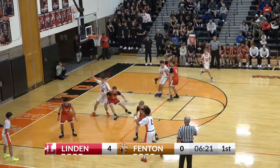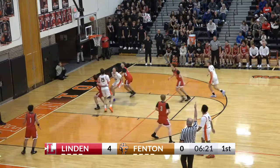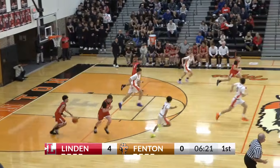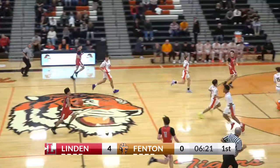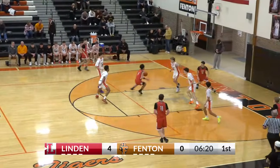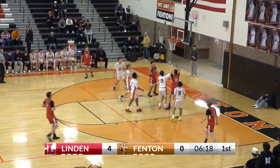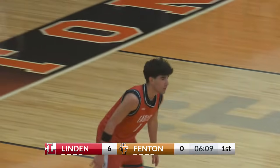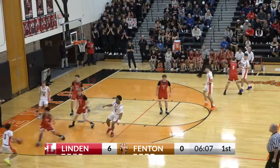You're looking at guard Ja'Kai Brown. Dish from 3, just off the mark. Oh board, no. Linden back with the ball. Saninga inside, shot fake, got him in the air. Yes, sir. Wow, that was all speed with a finish and a tough bucket. So it's the Eagles who have started this game off on a 6-0 run.